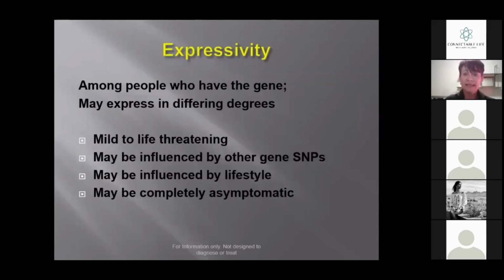The other term is expressivity. What this means is that in the people who have the gene, it might be expressed to different degrees. It might be no expression at all. In other words, they have the gene, but they don't express or manifest the condition, or they have the gene and the expression might be life-threatening. Again, this might be influenced by your other gene SNPs and by your lifestyle. And of course, it might be completely asymptomatic, in which case you're obviously not going to worry about it at all. And for the most part, we've got many, many gene SNPs that do not impact on our health at all.